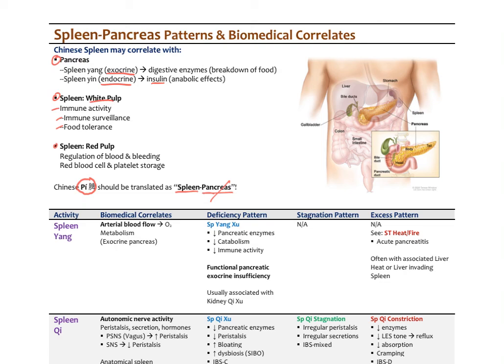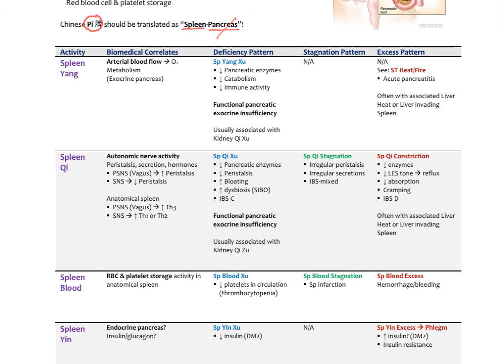We have in Ayurveda and other traditions the idea of the Agni, the digestive fire, which is really talking about the yang aspect of this, the digestive enzymes and all the breakdown there. So if we look at the correlates, spleen yang in Chinese medicine would relate to the digestive enzyme, the pancreatic enzyme activity, tied in with that arterial blood flow and oxygenation, but this would be the exocrine pancreas. So spleen yang deficiency would be low pancreatic enzymes, low catabolism, low immune activity. And we actually have a name for that in biomedicine, and that is called functional pancreatic exocrine insufficiency. So I'll come back to that in the pancreas pathology section here, but that's important.